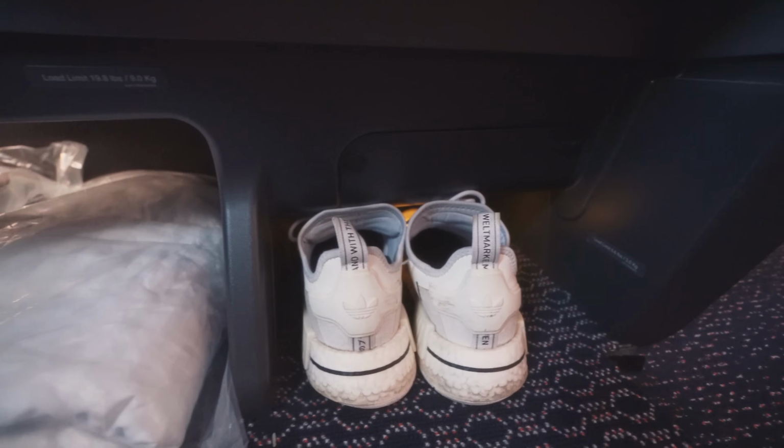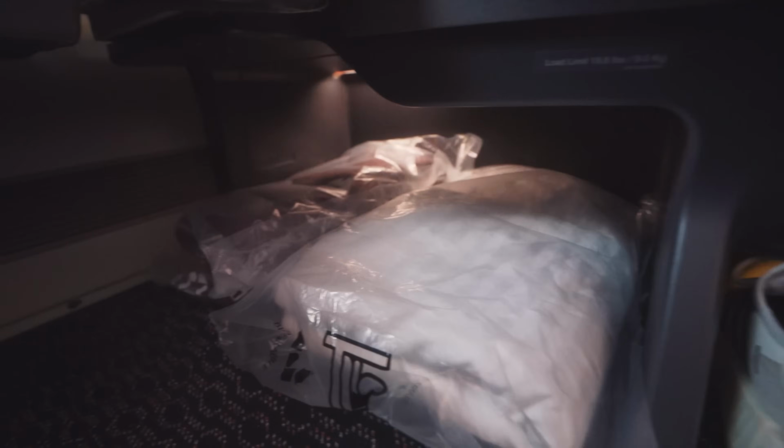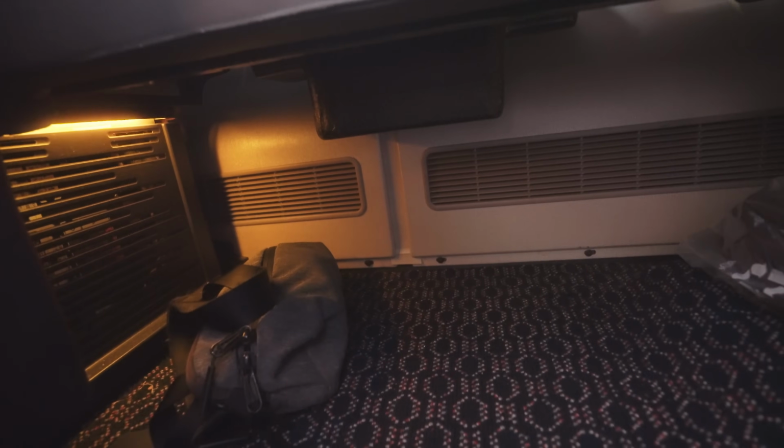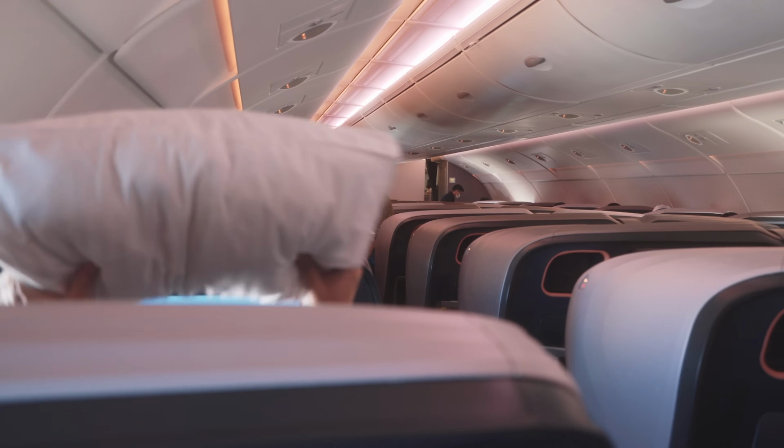I forgot to show this earlier, but there's actually a ton of space underneath the seat and legrest to put random things like shoes, blankets, and bags. At this point, I was getting pretty hungry and excited about my pre-ordered lobster meal.